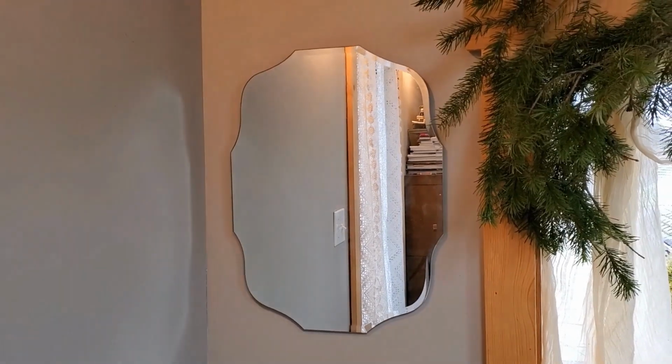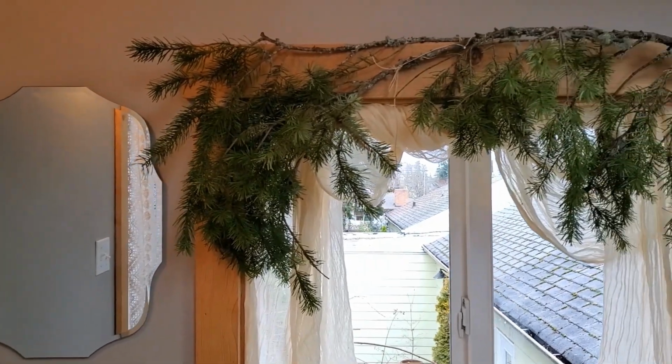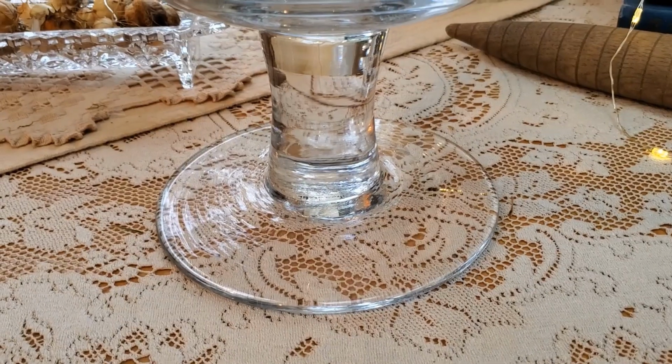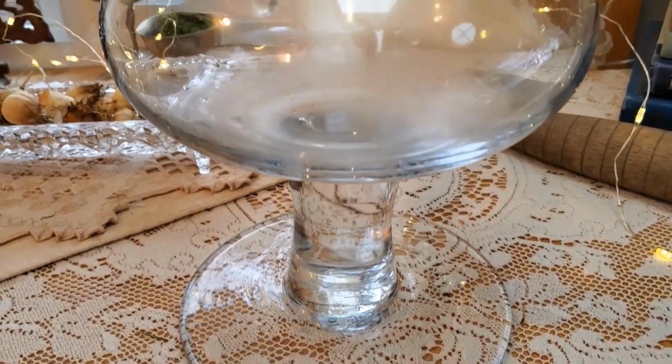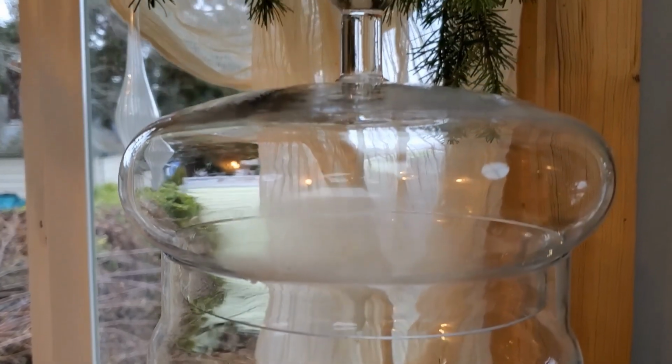Well, the mirror is hung. We'll see if it holds, and I'm gonna work on the balance. I have one more thing and only one more thing to bring in, and that's something that's going to go into this apothecary jar. Let's go out into the garden.